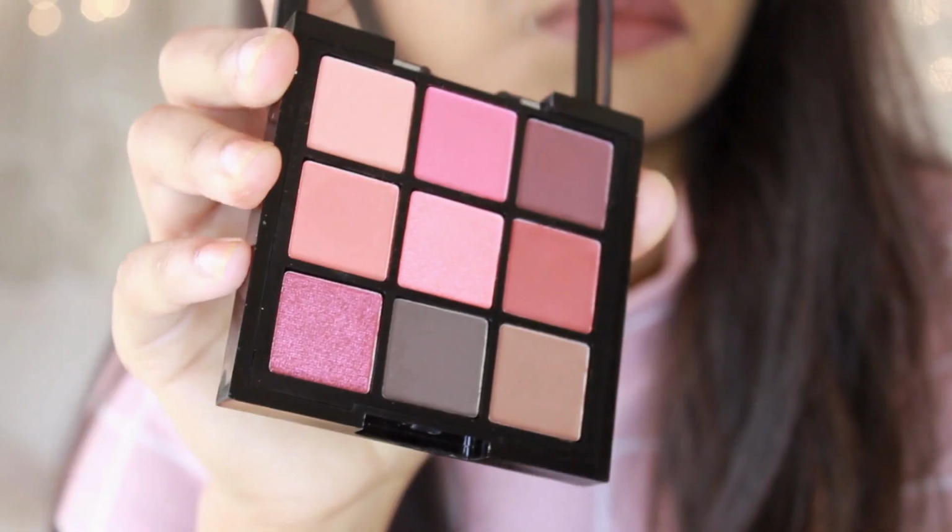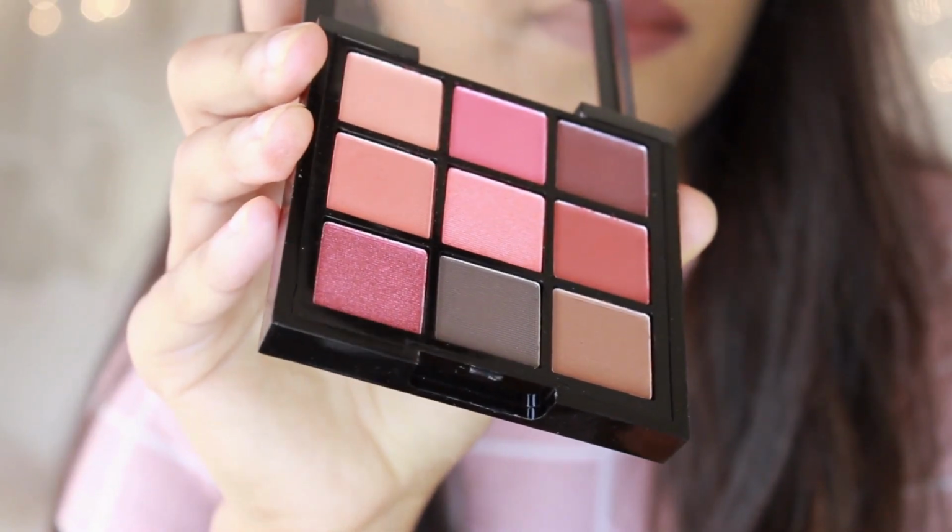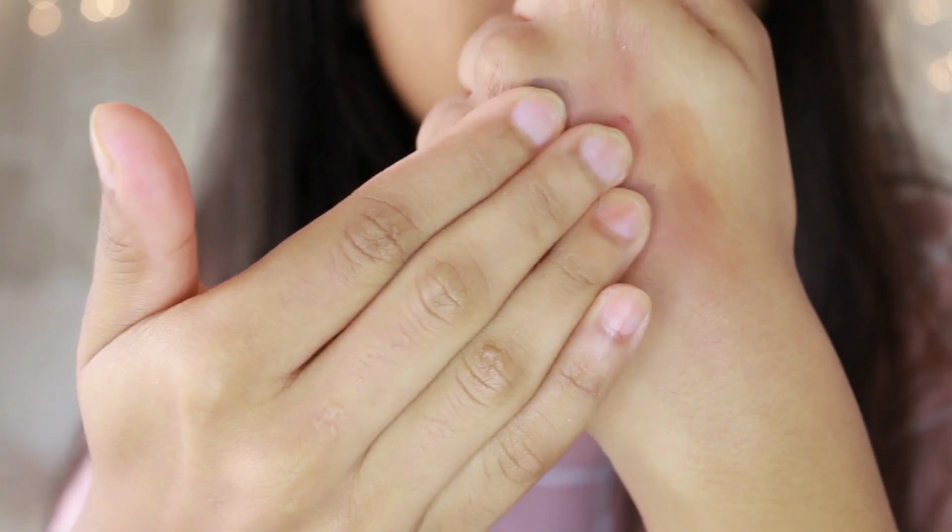Now there was a time when this product was so hyped by almost every beauty blogger I have seen. I really wanted to get my hands on this product and finally I got one. I recently got this. This eyeshadow palette right here is a kind of dupe of, if you can say, the NYX Ultimate neutrals palette or something. It has 9 beautiful shades for just 385 rupees.